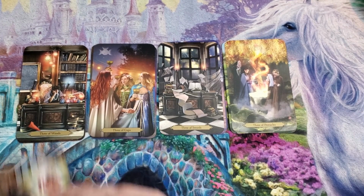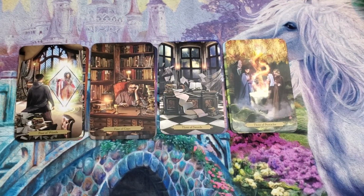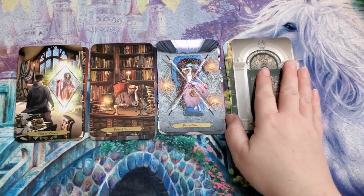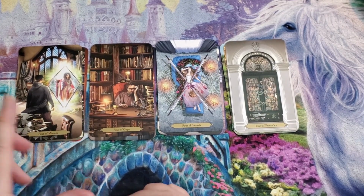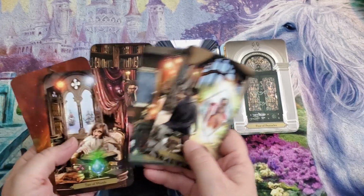Okay, let's look at the fours. We have our Four of Wands, Four of Cups, Four of Swords, oof, and Four of Pentacles. Oh, these are so good. Okay, so the Four of Wands, this is really cool. So you almost get this idea that he's manifested something, and I'm just curious about the progression here.